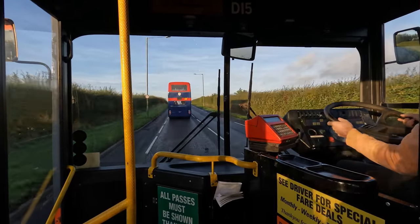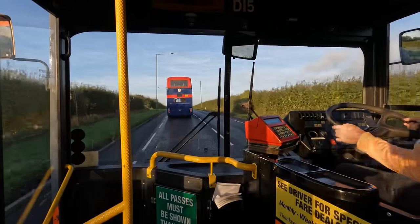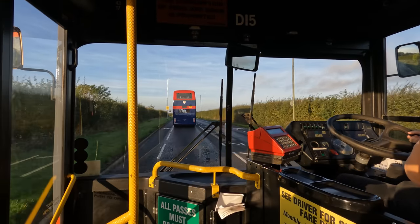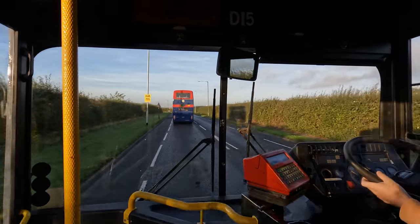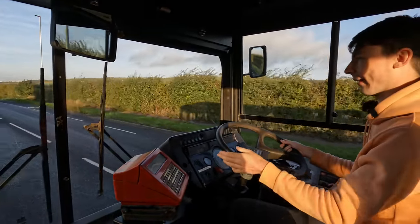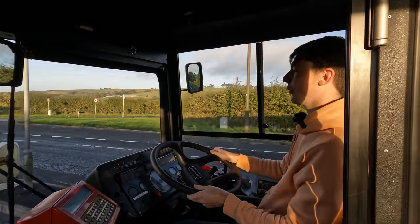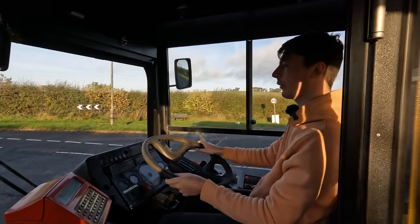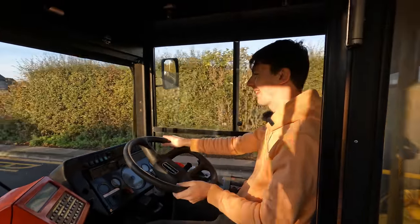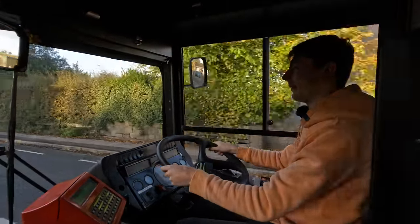It's the first time I've ever driven a Dennis Dart, and there is a distinct difference between that and an Eclipse. For starters, the brakes are very different. The Eclipse obviously has a retarder, whereas this doesn't. And because this is a step entrance Dennis Dart, it's a lot higher off the ground, a little bit narrower, so it wobbles round a lot more than the Eclipse. The Eclipse feels very rooted, whereas this doesn't.